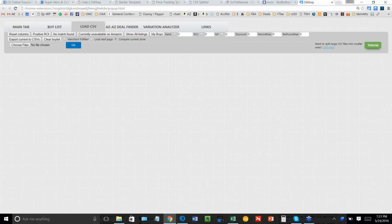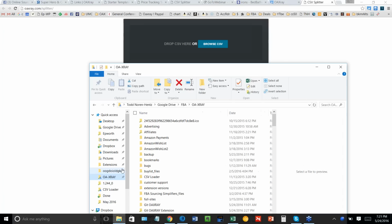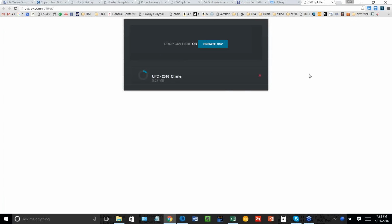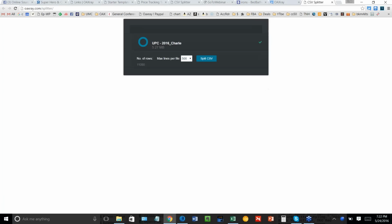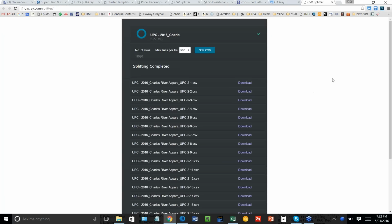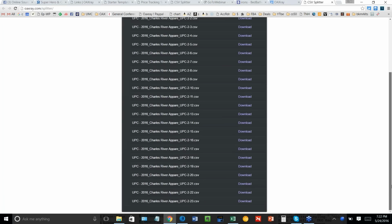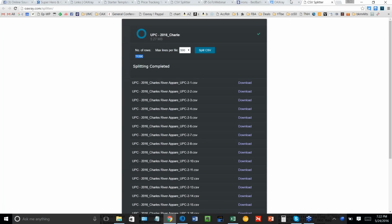If you click here, it's going to take you to this link, oaxray.com/splitter. This is just a little utility that you can use. You can get a file, drag it, and it'll process, and it's going to split it into chunks that are more manageable for you to go through, and won't choke up your browser. Once it processes, it'll ask you want 500, 1,000, 1,200. Let's say we want to do 500. We'll say split CSV, and it's going to generate. Now this was 11,000 items in this CSV file, and here it will let you download them individually and go through in more manageable chunks that won't choke your browser.